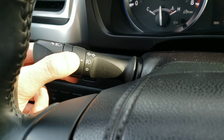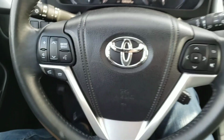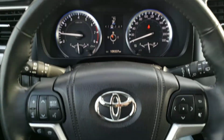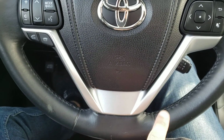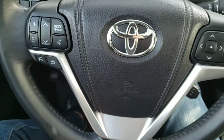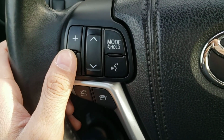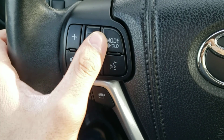And of course, you've got the switch for the fog lights that I showed you on the exterior as well. If you take a look at this great looking leather wrapped three spoke steering wheel here, you've got a nice design, including this nice metallic looking finish to the bottom piece here. And on the left hand side, you have the controls for the audio system, including your volume up, volume down, and track selector buttons. You've also got the audio mode button.